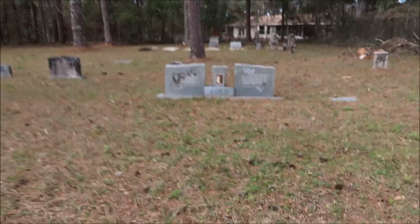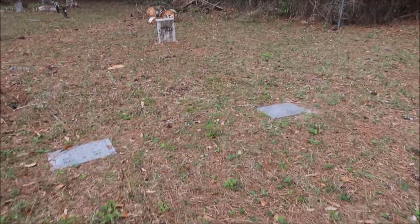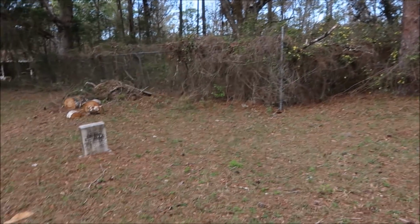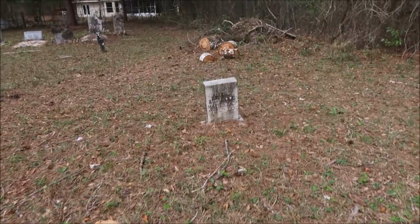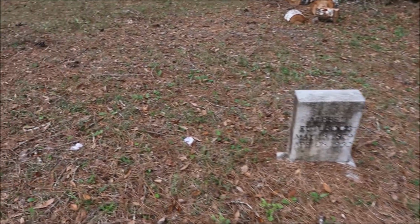Right there. So the tree was down over top of these. I bet you if the guy I was looking for is here, he's inside that fence where she's at. It'd be cool if they cleaned that part out. I'm not going in there with snakes. So Albert, I'm gonna go over here.